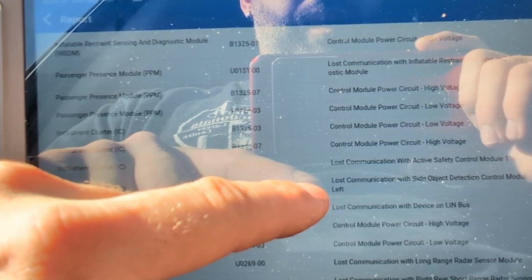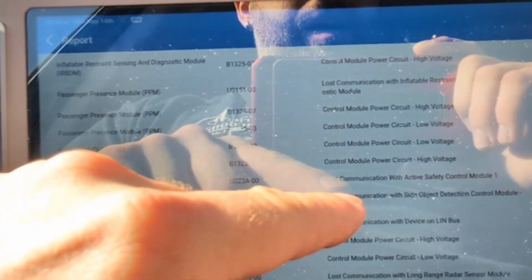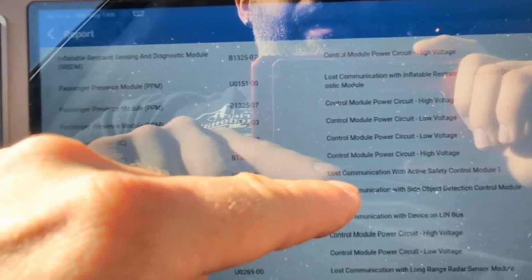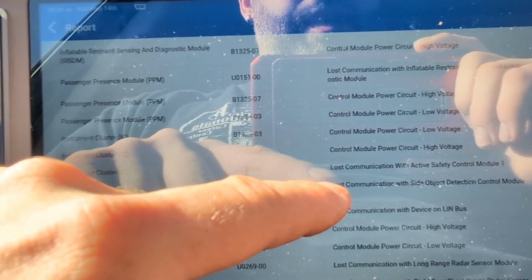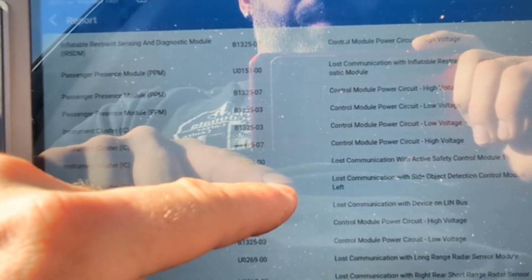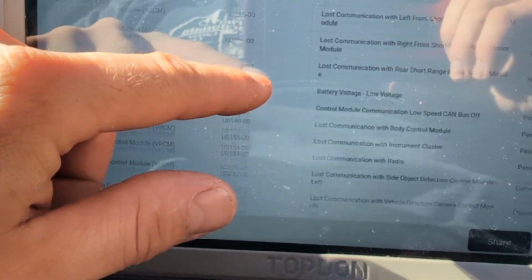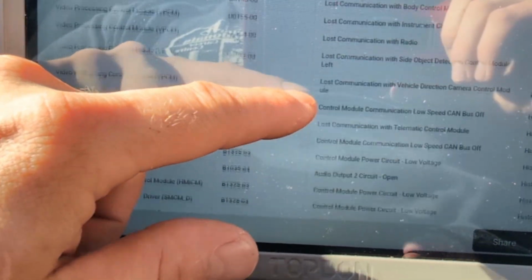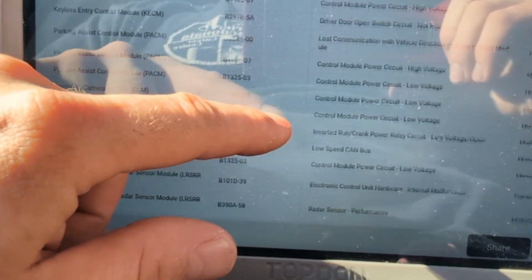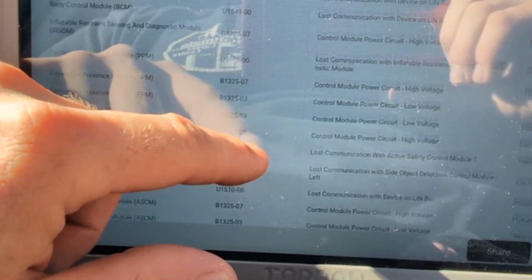Lost communication with side object detection control module left. And you see, that's exactly where I see the hits. So we're going to go in and check and make sure that we have power and grounds leading to the side detection control module. Lost communication with side left. See, left again. So it's unable to see that module. So what we're going to do is just verify that everything is okay.